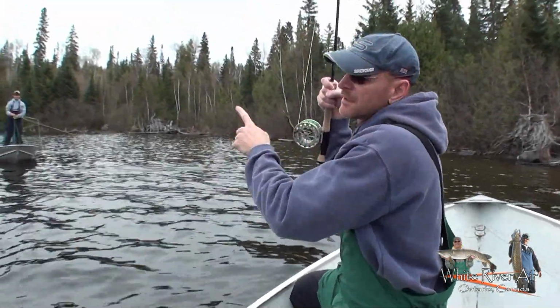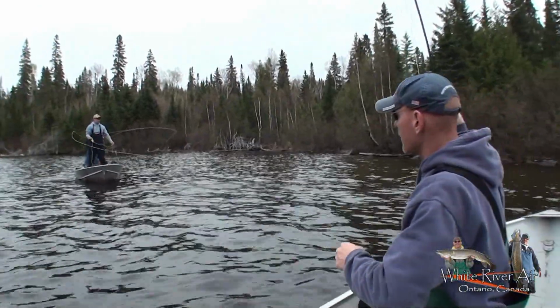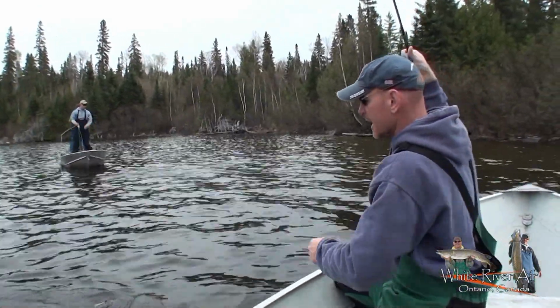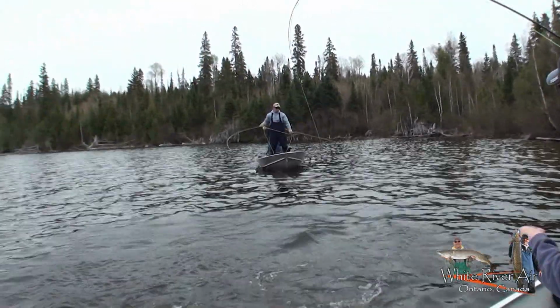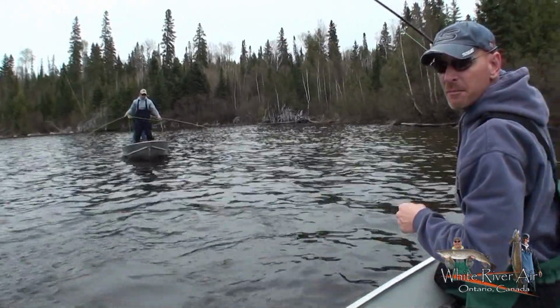What color you got on, Rod? White? Jeff just had a nice fish follow his bug up. Said it was about 20 pounds. I've got one on here that'll probably go 18 or so. Quentin just saw another one. We're on fish in this bay big time.